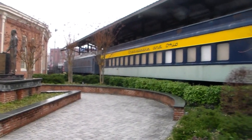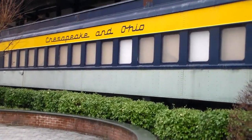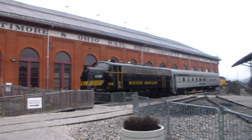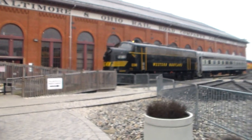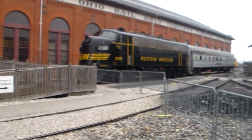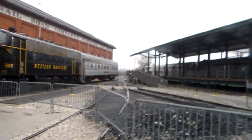So here's a couple of cars here under this rooftop. They've got a model railroad exhibit inside this C&O passenger car. Here's the car shop. You can see it says Baltimore and Ohio Railroad Company's Passenger Car Works. Pretty neat. And we've got a Western Maryland F unit number 236 situated here in front of the car shop. So this track over here under the covered pavilion is where the train ride comes in and where we might be able to get a cab ride later.